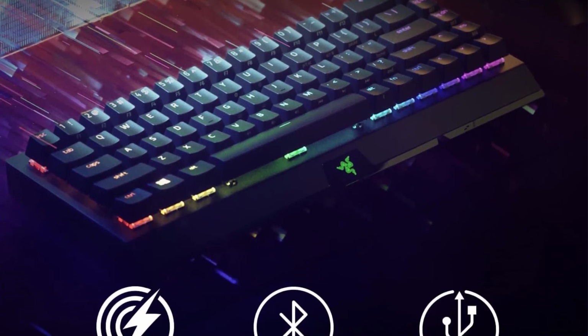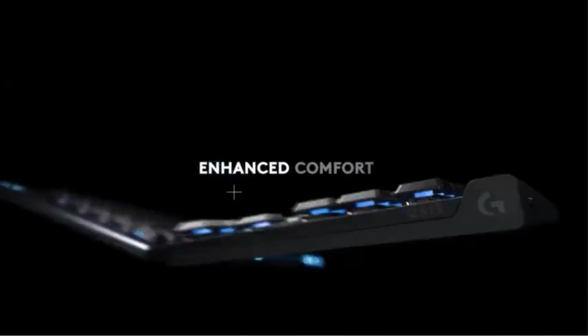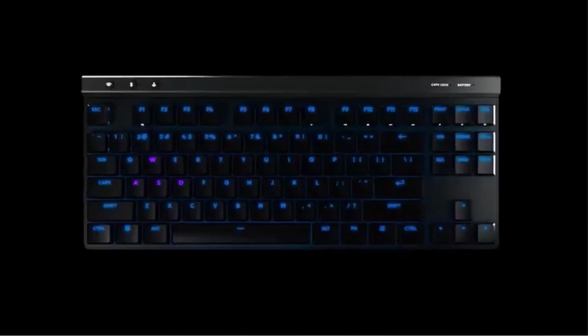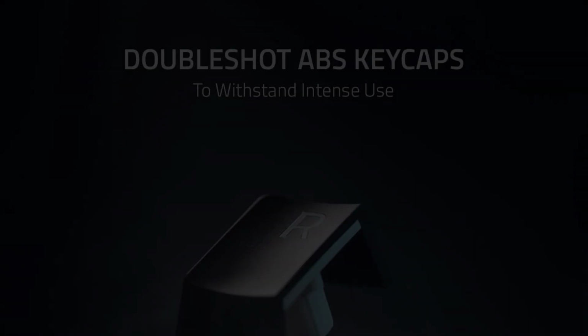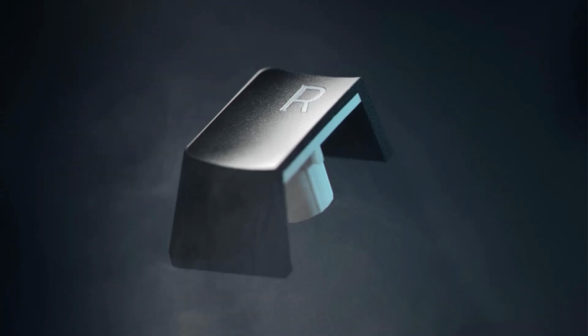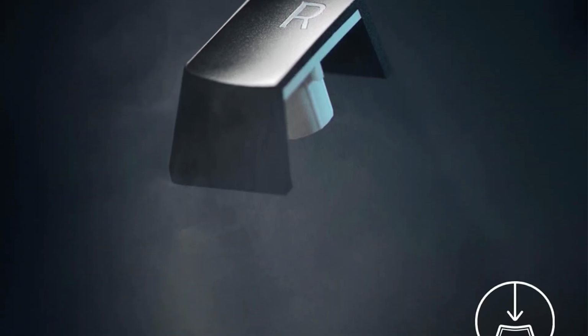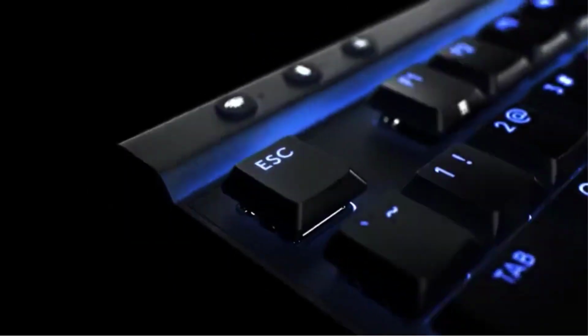With low-profile GL mechanical switches, it provides quick, precise key presses with an actuation point of just 1.3 mm for faster actions. The keyboard is equipped with advanced controls, including 9 customizable G keys, media controls, and a volume roller. Its durable design includes a brushed aluminum top plate and double-shot PBT keycaps for a premium feel.